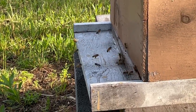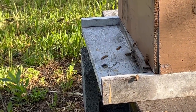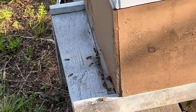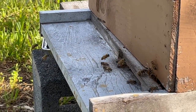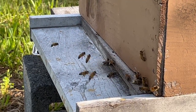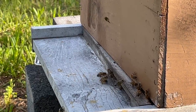A few weeks ago, this hive smelled like, well, actually all the hives smelled like grape soda, which I believe was Chinese wisteria blooming. But they're so busy right now, they're not paying me any attention. They're probably as docile as they're gonna get because there's just so much blooming and so much work to do.